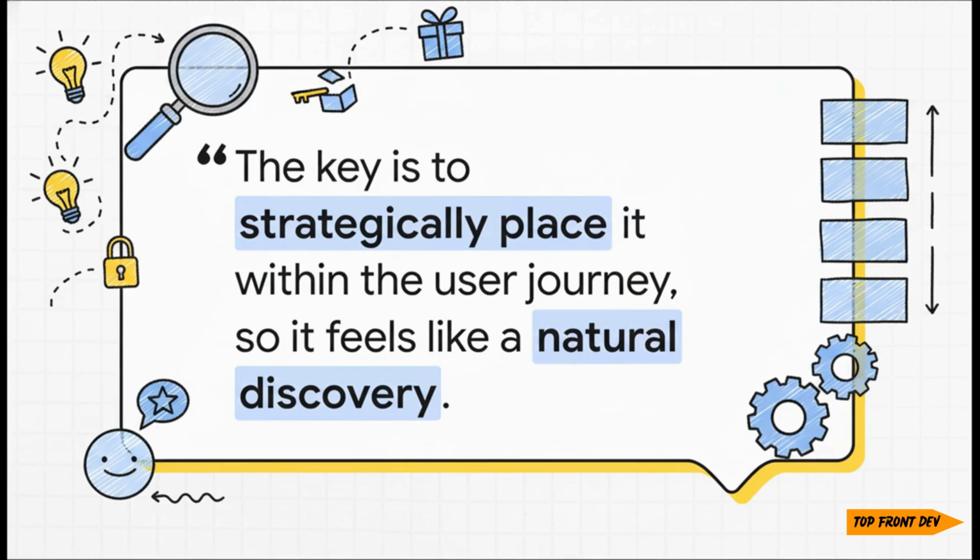This quote just nails it, doesn't it? It really ties everything together. Doesn't matter if it's progressive disclosure, a guided interaction, or a tiny little hint. The strategy is exactly the same. You're not just coding features, you're designing these little moments of discovery. You're placing tools along the user's path exactly where they'll be most welcome.